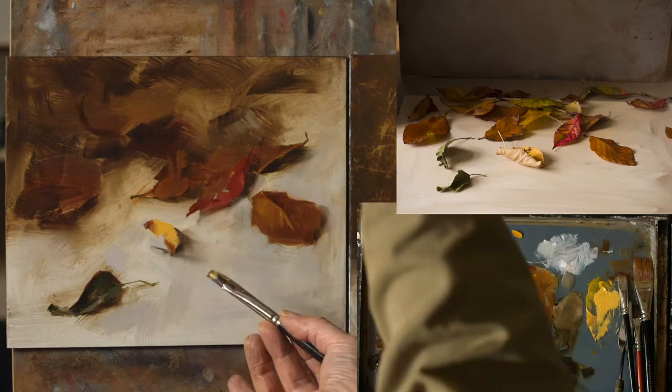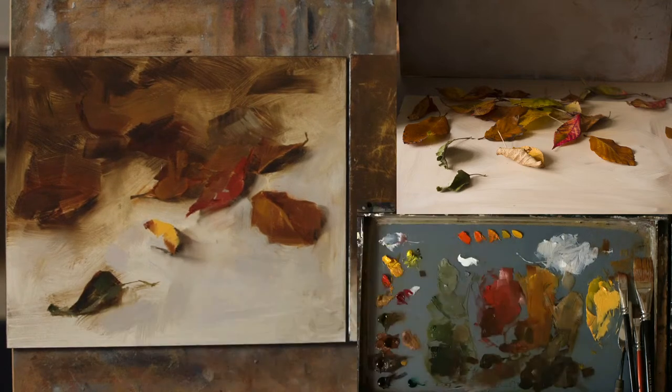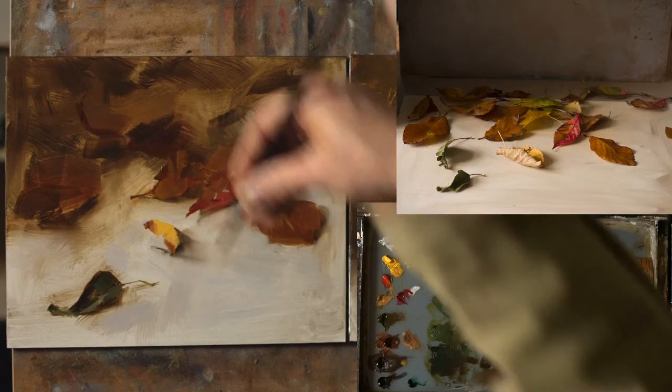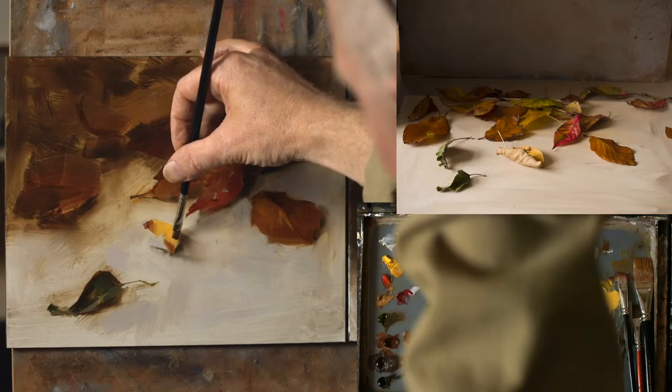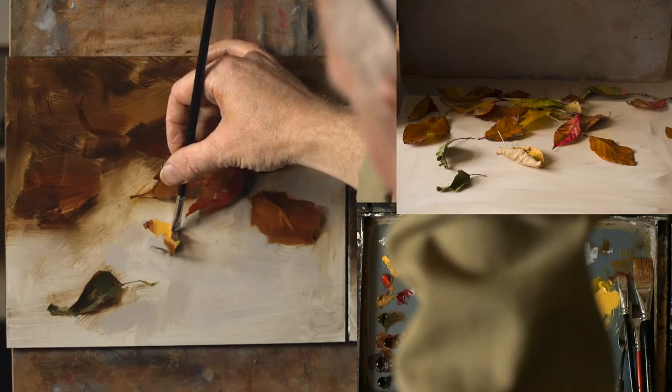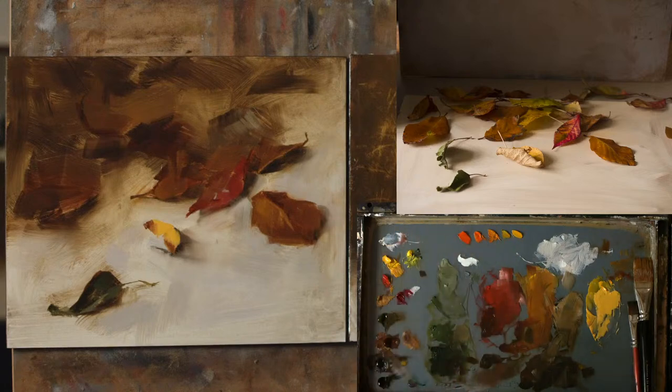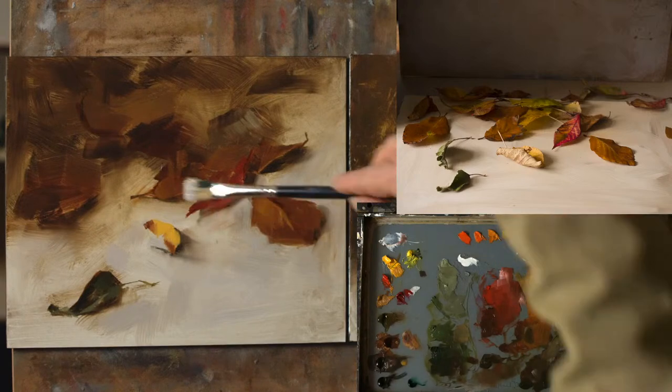So the edges are really important in showing the form, like a hard edge here. I need to get that edge a little bit harder there. A hard edge down the edge of the leaf and then a soft edge on the cast shadow. They're really important, those little things, in showing the form. They need to be looked after really carefully. Drawing's not terribly good on that leaf. I need to cut into it a little.